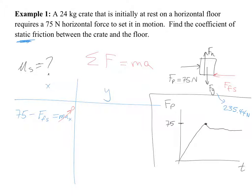What do we got? What's that again? Would it be Fn minus Fg equals 0? Good. Fn is acting up, minus Fg, and that's going to equal ma, but he said 0 already, which he's right about, because there's no vertical motion at all. There's no vertical motion in this problem at all.